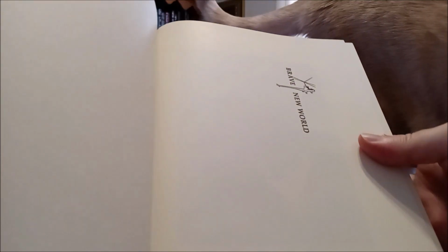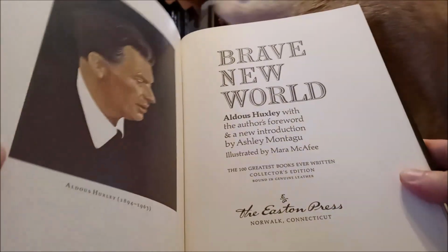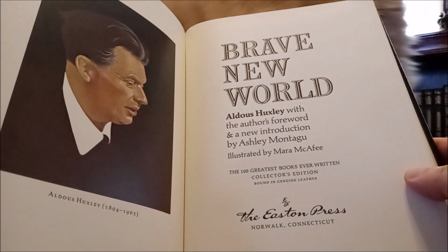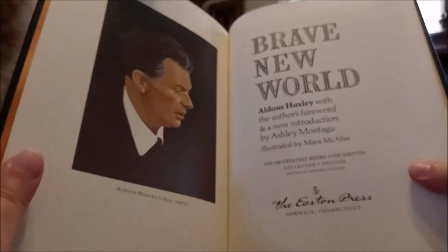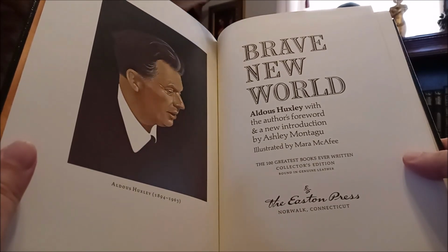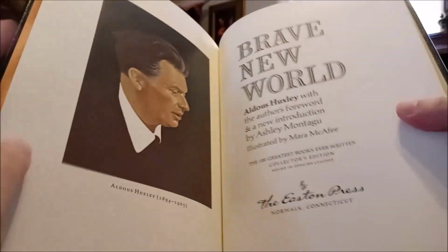And it will have the usual features that we'll see in an Easton Press book here with its moire endpapers. And kind of an interesting half title page there. And then here is our frontispiece and title page, Brave New World. This is Aldous Huxley's novel. And it has his foreword in it, and it also has a unique introduction by Ashley Montagu, and this contains a wealth of very interesting, not necessarily beautiful, but fascinating illustrations by the artist Mara McAfee. Very nice color author portrait there.